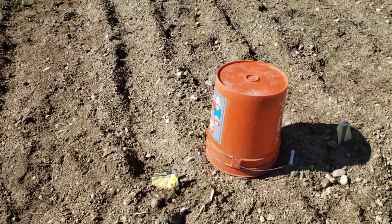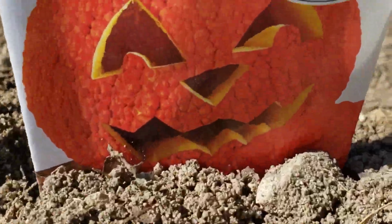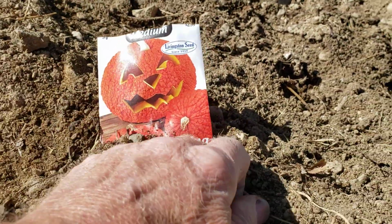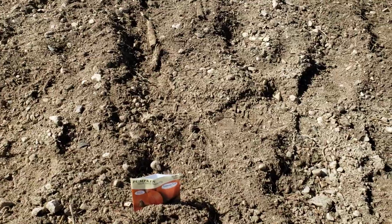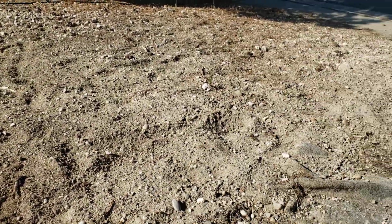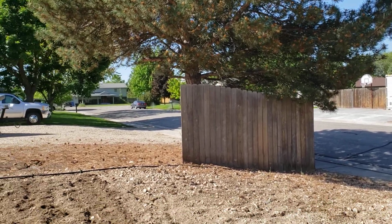And then we have 1, 2, 3, 4 different types of corn planted in a 20-foot row at the same time, and they all ripen differently. Then we have some funny looking pumpkins called red warty thing. That might be fun to grow. We just planted those yesterday. And some small sweet sugar pie pumpkins, some jack-o'-lanterns, some giant moons, and some Dill's giant pumpkins. From here down it's too rocky and shady from this pine tree, so we don't plant anything there, but I should plant grass or something to make it look nicer.